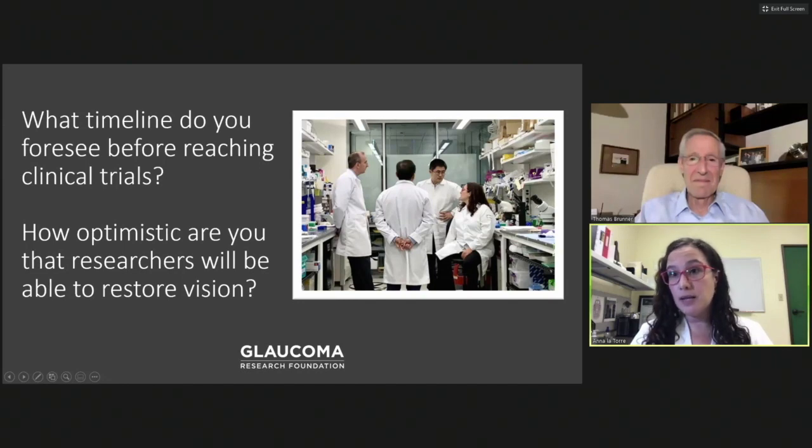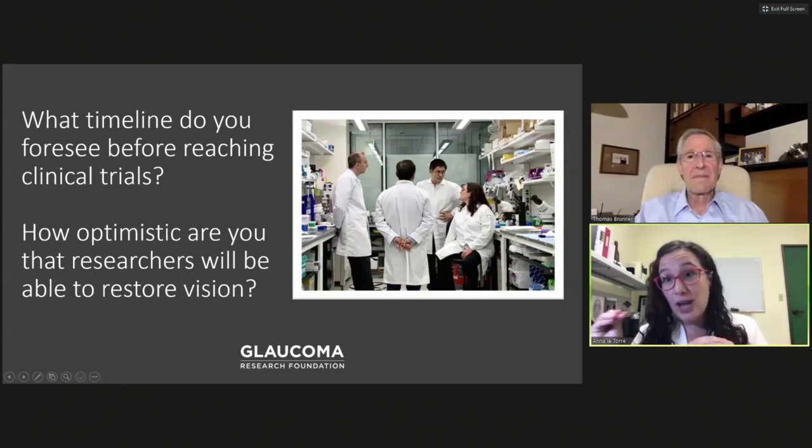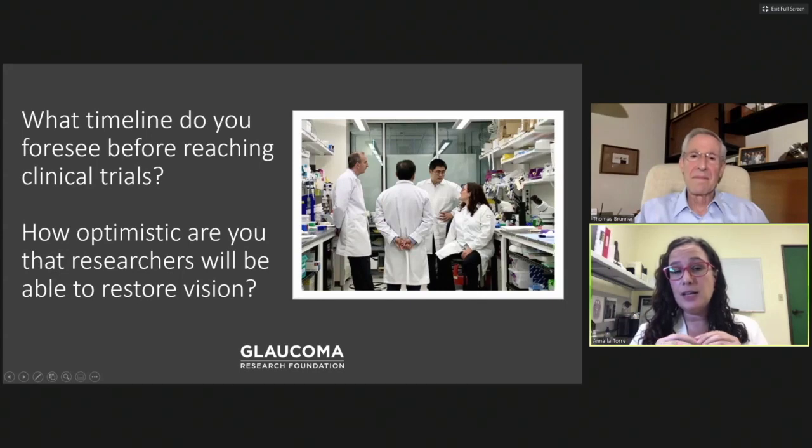I'm also confident that sooner we'll have really good ways to protect cells. We'll have better diagnostic methods, so we're going to be able to catch glaucoma sooner than we can right now. Unfortunately, right now, by the time some people go to the doctor, a lot of ganglion cells are already gone. And so you need to really follow the instructions of your doctor to protect what's left. But I'm confident that with better diagnostics, we'll be able to catch disease sooner.